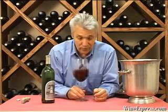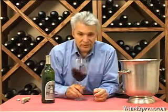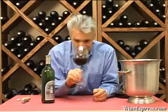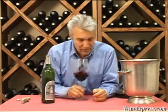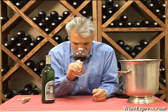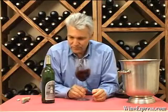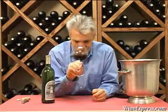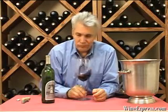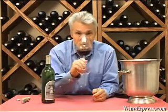The nose has a really pretty cedar note. Sort of the first thing that hits me. Then I get some black currant, some black cherries, a little hint of chocolate. It's really nice. Let's taste.